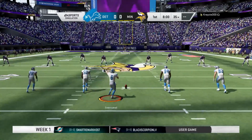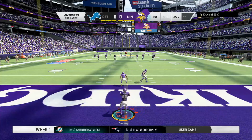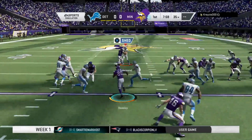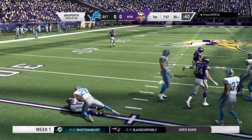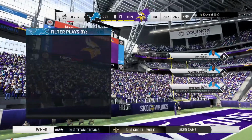Out as the kickoff unit as they run up and send this one away. This is taken about 7 yards deep. And he'll get it up to about the 26-yard line, just across the 25.